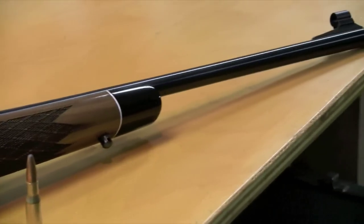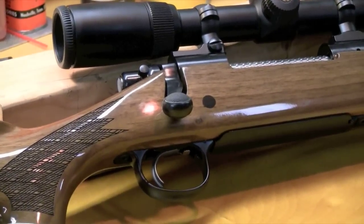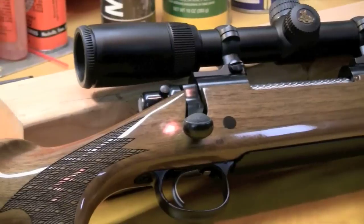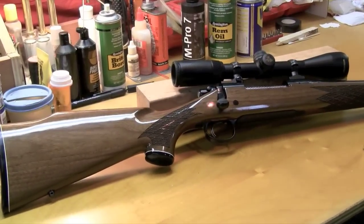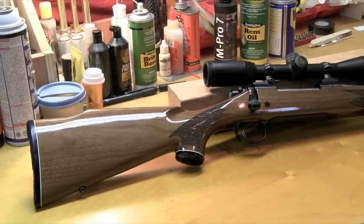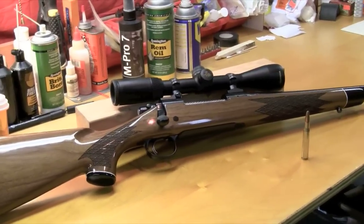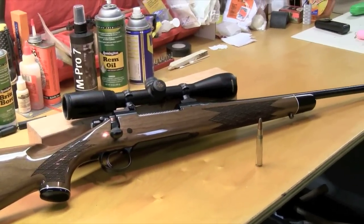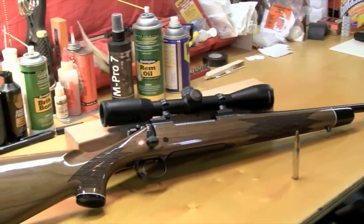Why the Remington 700 BDL? I don't know. There's just something about having a rifle in hand with old school, old world components and the feel of wood. Yeah, it's heavy. It's got a 22-inch barrel, recessed muzzle crown. You can look up all the specs online. There's a ton of information out there on this rifle.